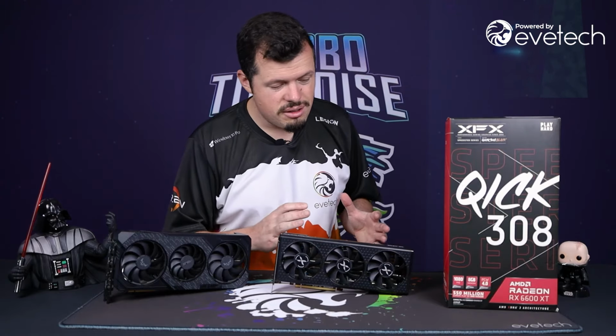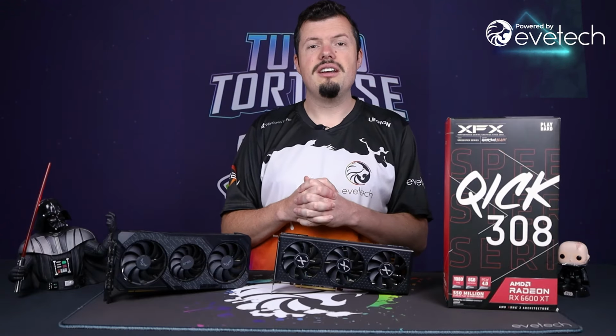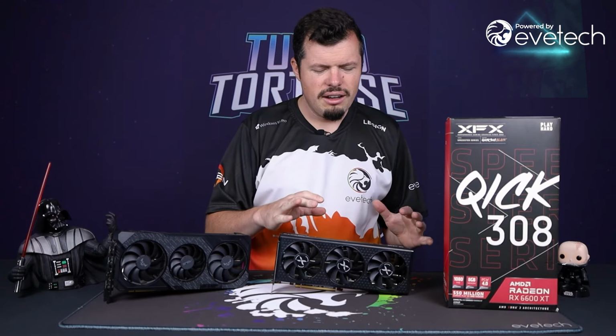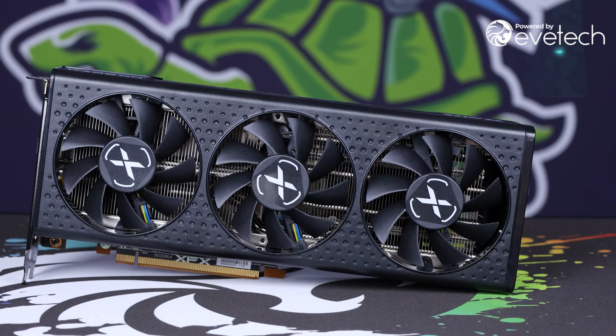So let's get right into this example from XFX, which is, it's really nice to see them back in action. They actually started on NVIDIA and they've now gone over to Team Red, which seems to be their bread and butter. So the Quick 308 threw away a letter because it was so fast and light.